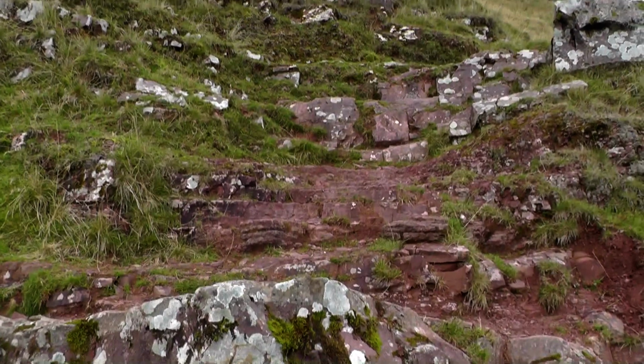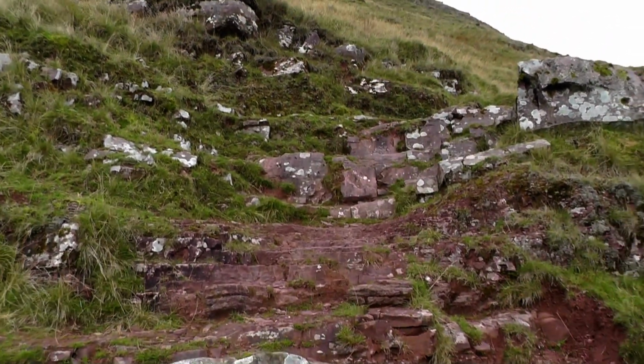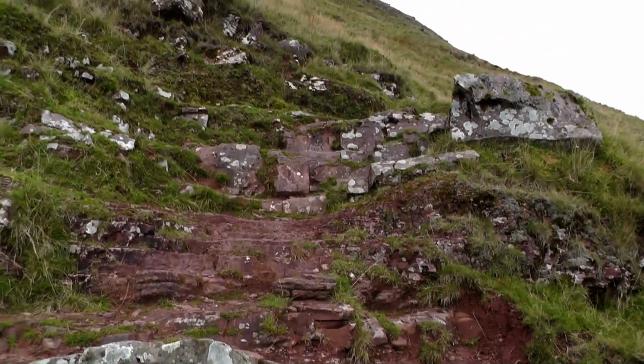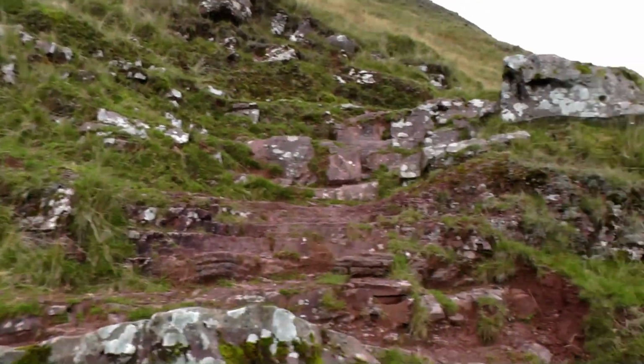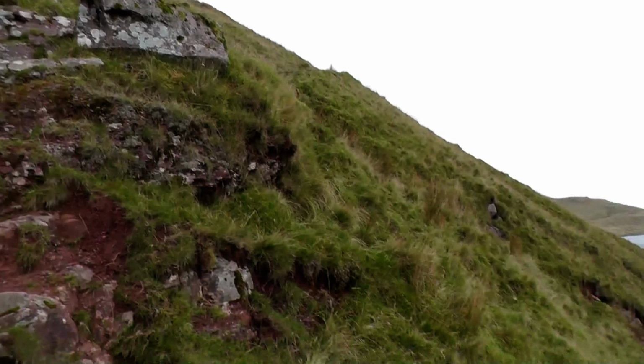So this is what we refer to as the staircase of death. Some of the steps you have to take are quite large, and having short legs, it makes it that bit more of a challenge. But the views up here are spectacular.